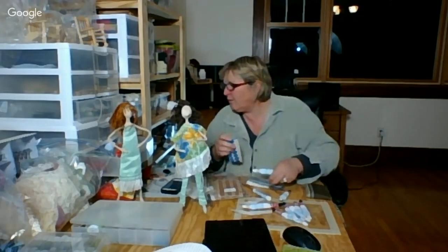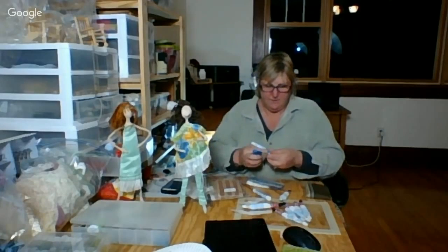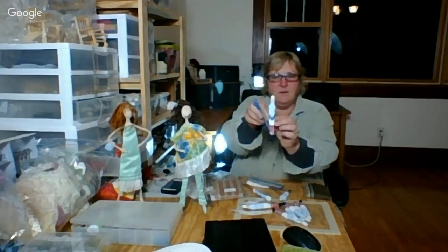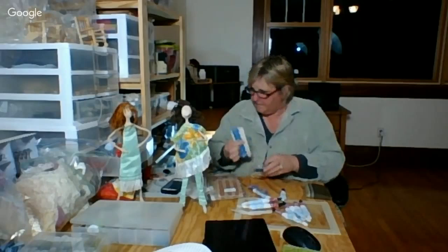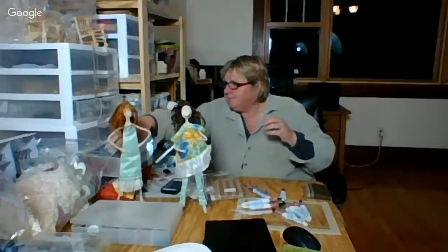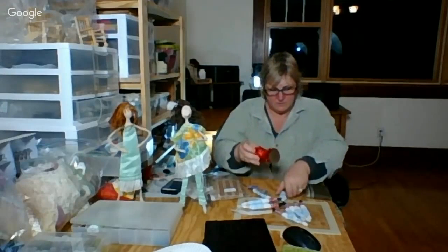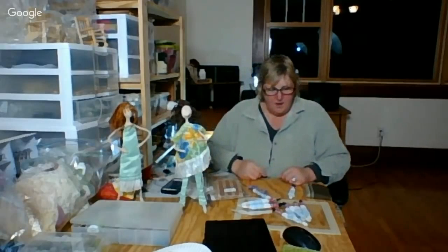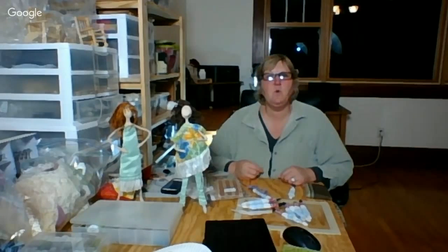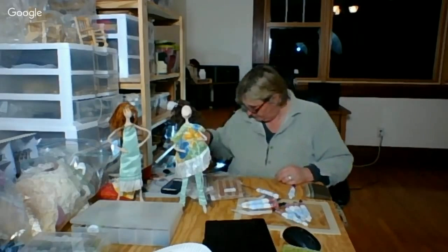Like here's an old rickrack. And I forget what I adorned it with. I don't think that was it. This is fun, crinkly red. Anyway, it needs arms. I think I'll stuff one more, see who else is out there, and call it a night. Let's see.